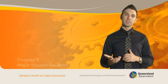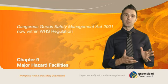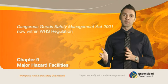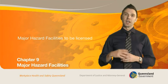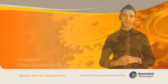The Major Hazard Facilities regulations were previously located in Queensland's Dangerous Goods Safety Management Act 2001. These provisions have now been moved across to the Work Health and Safety regulations and have really been matched and mirrored on the existing national standard for major hazard facilities, and those requirements are all very consistent with what the current requirements in Queensland are.